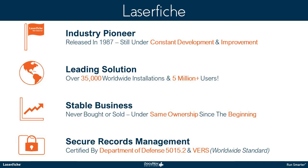Laserfish is the manufacturer of the software, which is based out of Long Beach, California. And Laserfish was really an industry pioneer in the world of document records management. They got their start back in the late 80s, and the product has been under constant development and improvement ever since. Laserfish is continuously coming out with new versions of the software, new features and functionality to allow customers to further leverage the software to automate and streamline processes.